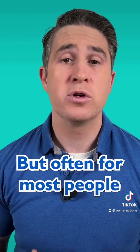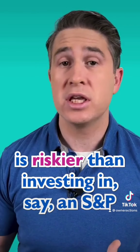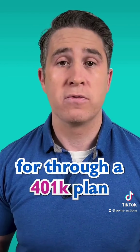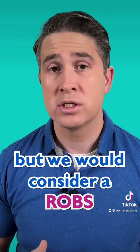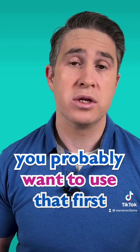But often for most people, their retirement savings is their only real large pool of capital that they have to access. But keep in mind, buying a business is riskier than investing in, say, an S&P 500 fund or most mutual funds that might be available through a 401k plan. So keep in mind, it is much higher risk. Obviously, it has the option of much higher rewards, but we would consider a ROBS somewhat of a last option. If you have money available through other sources, you probably want to use that first.